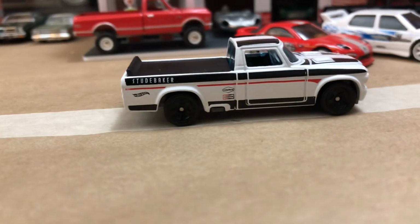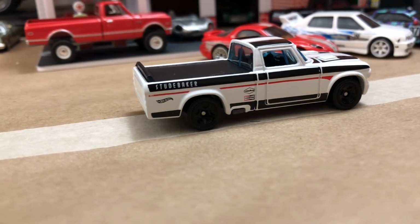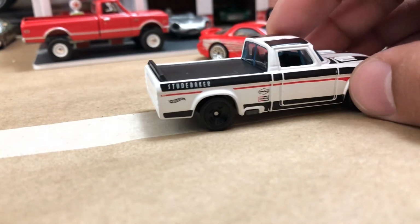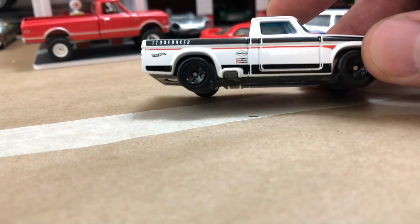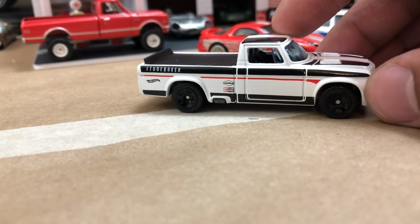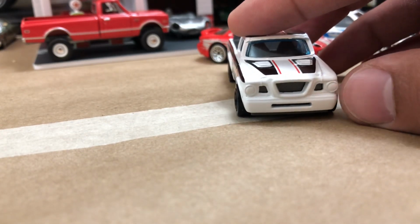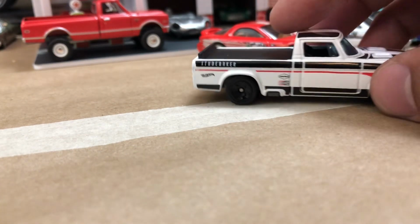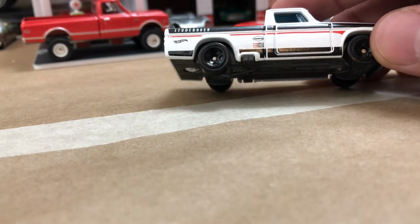It's actually kind of significant. I think it's basically based on something like this, I'm pretty sure. So yeah, you got your bed that's been covered up. I believe the roof has been chopped for better wind, pretty sure. Obviously the grill's been modified, and so has the front bumper. So even though it's a mainline pretty much Hot Wheel, I mean, it's awesome.